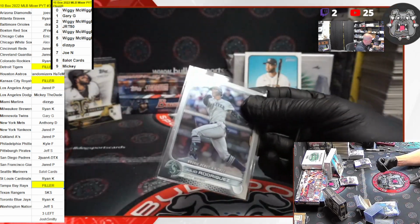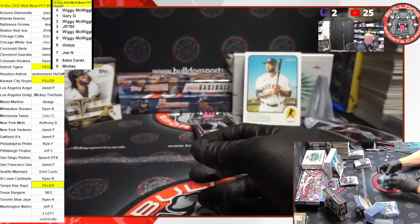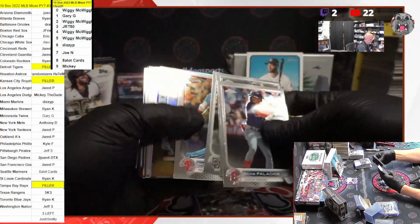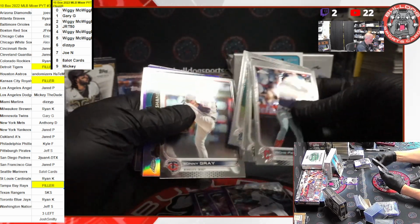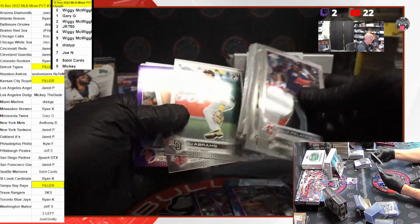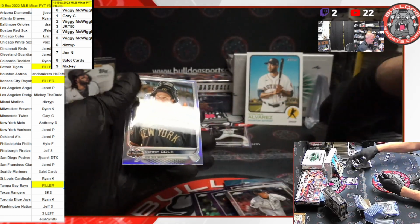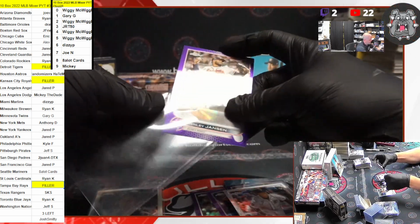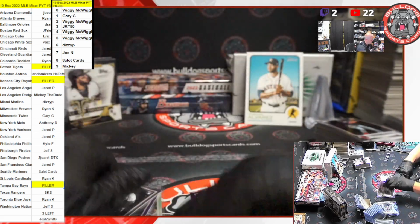Julio is here for the Mariners. Ain't a lot. Trevino, Chris Bryant, Meadows, Baz, Villar, Abrams rookie, Jock Peterson, Torkelson rookie, and a Garrett Cole refractor for the Yankees. The last card was Kenley Jansen for the Braves. Torkelson rookie again is the zero spot.